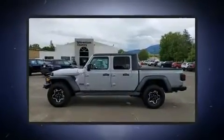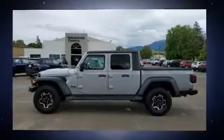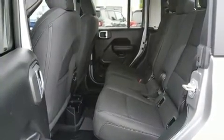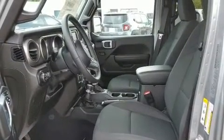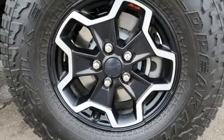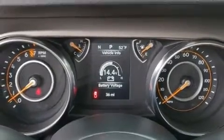Jeep also prioritized safety and security with features such as dual front impact airbags, front and side impact airbags, traction control, brake assist, a security system, and 4-wheel disc brakes with ABS. Electronic stability control stands out as a technologically savvy innovation, keeping you better connected to the road.